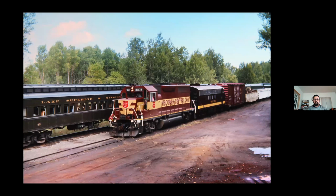Thomaston did see a little bit of excitement in the form of the DSSNA excursion train on the day it ran out here and turned around, switched some freight while the passengers enjoyed a lunch before the trip back to Marengo.